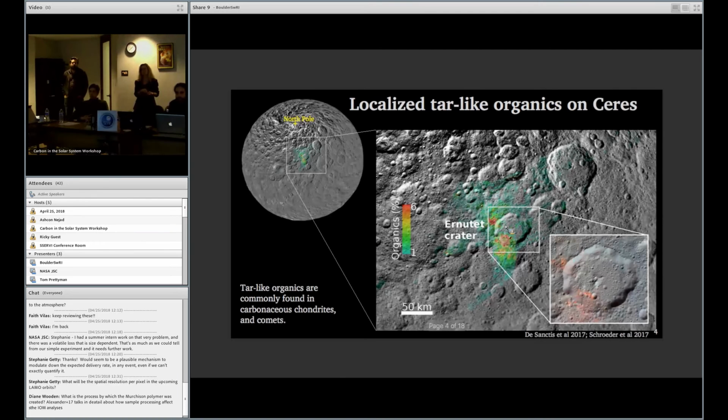All right, let's now have a slightly different view. This is sort of a summary slide, but again, I want to show you the overall location of where the crater Ernutet is located. It is in the northern hemisphere of Ceres. The reason I want to stress this is because, as Tom Prettyman previously mentioned, this is one unique location on Ceres where we do find a significant amount of organics. There are perhaps a couple of other spots, but the detection is kind of ambiguous there. So this is really a unique feature.